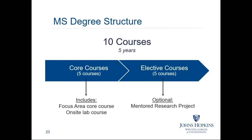So let's talk about the nuts and bolts of the degree program. This is a 10-course degree that needs to be completed in a maximum of 5 years. Of the 10 total courses, 5 are required core courses, which include a laboratory course and a focus area course. The other 5 selected by the students are from a range of electives. Upon entering our program, you are assigned an advisor to help you design your personalized curriculum. That is to select an appropriate focus area and match your electives to your academic interests and your future goals.